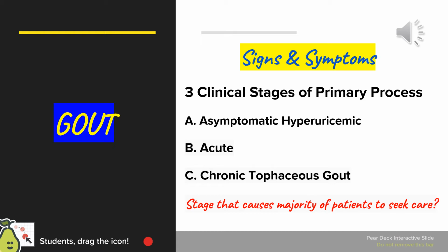In the 3rd stage, the chronic tophaceous gout stage, you can develop kidney stones. And the tophi that occur in that stage are commonly found in the fingers, at the tips of the elbows, around the big toe, but the tophi nodules can appear anywhere in the body. So the stage that patients would seek most care for is the most painful one, which is the acute stage.